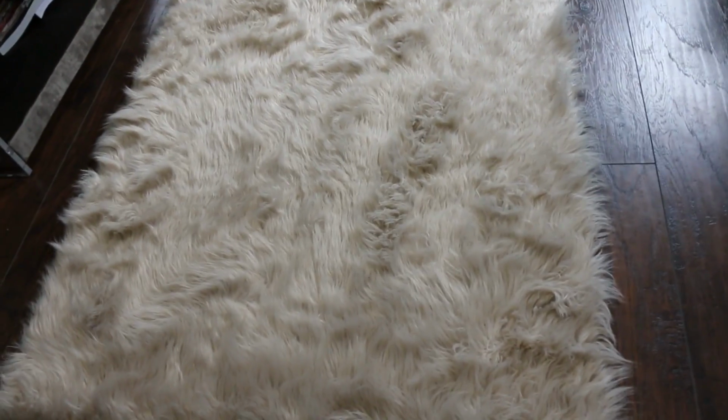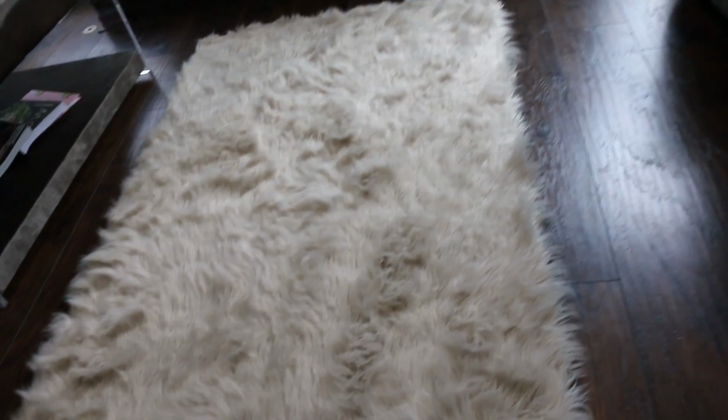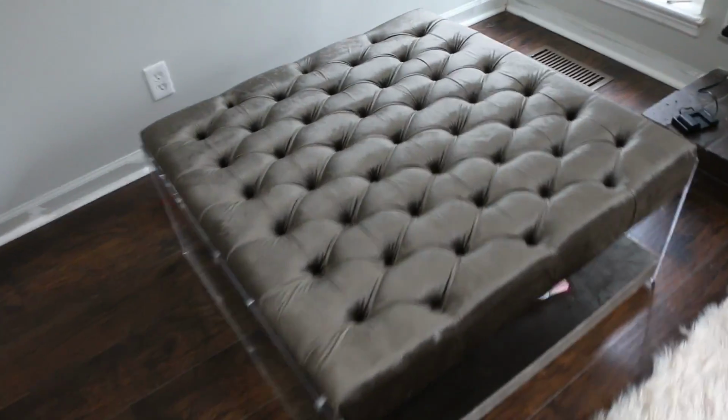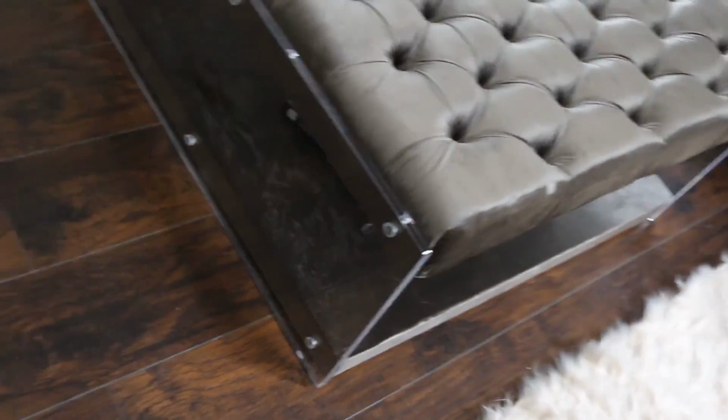I got this rug by a miracle. It is still okay looking, I think, because it's an off-white slash gray sort of thing. You probably can't tell if there's a little bit of dirt on it from the dogs. And then one of my favorite parts is this ottoman. Look how pretty this is. It has a little open section right here, and then it is acrylic on the sides. Wow, you can see all the dog nose there. Okay, you know what, I'll clean that.